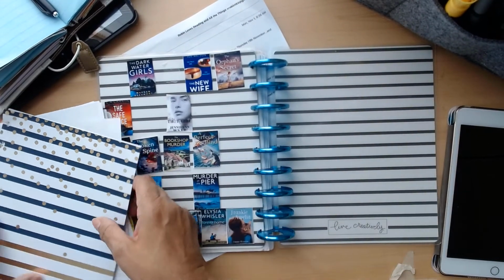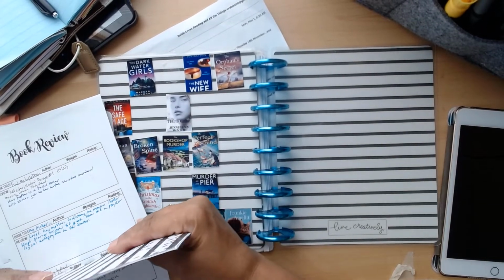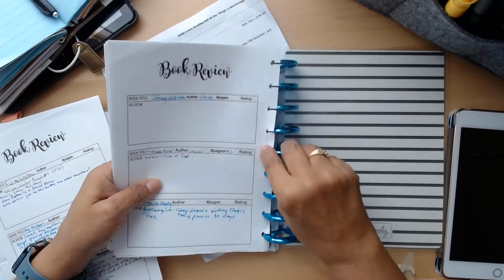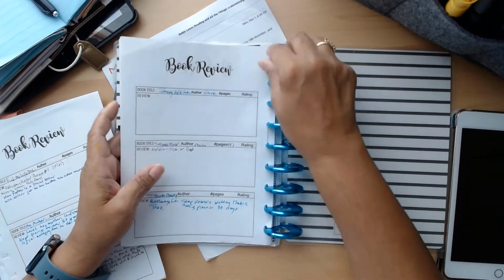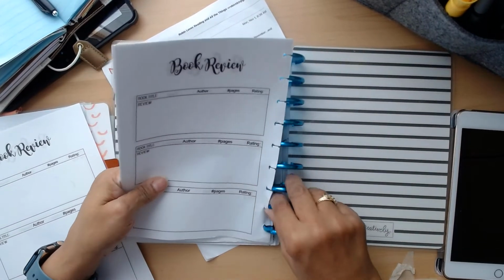And that's why this is a bookish planner. So any book stuff I have is going in here. And this right here is book review notes. Like as I read the books, I make notes. So I need these pages for that purpose.